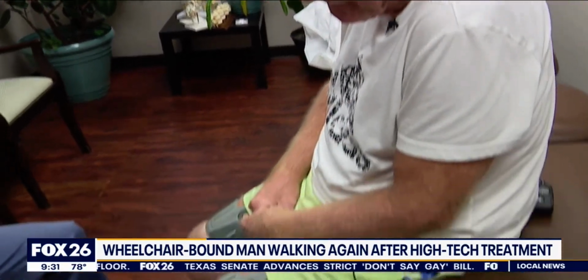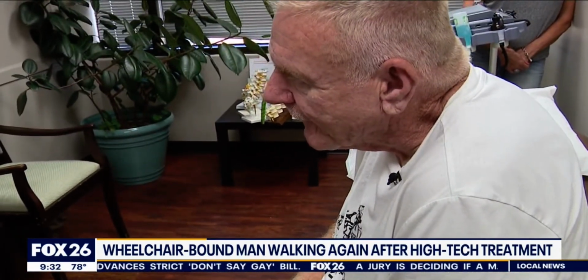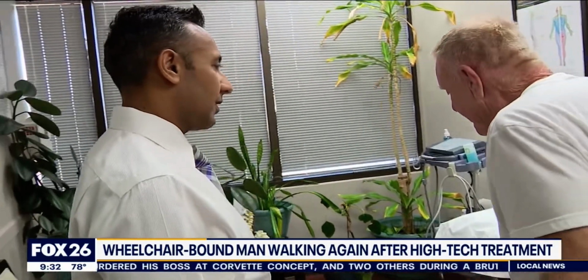Dr. Mehta believes this device is a step closer to even more greatness for people with mobility issues. I would not be surprised if within the next 10 years there's substantial headway to the point that patients are able to regain ambulation. That's great. I mean, I couldn't do this before.